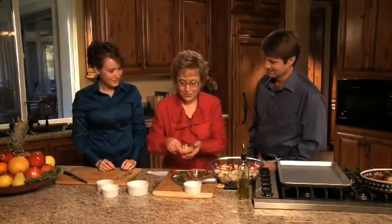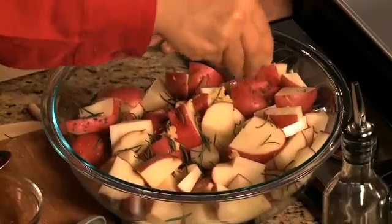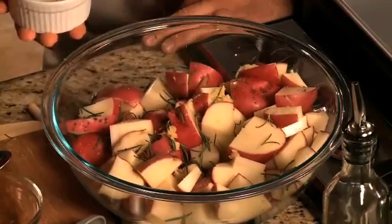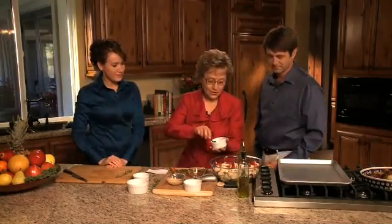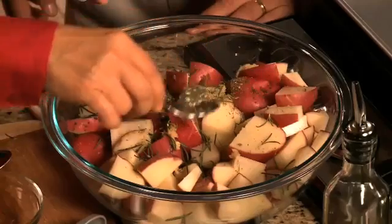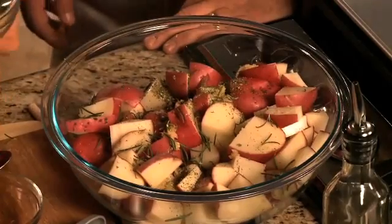Okay, a half a teaspoon of salt. That's about a half a teaspoon of salt right there. And a teaspoon of all-purpose seasoning. Grab a teaspoon here. This all-purpose seasoning doesn't have any sodium in it, so we're just going to add a little bit of that to these potatoes. And a teaspoon of onion powder.